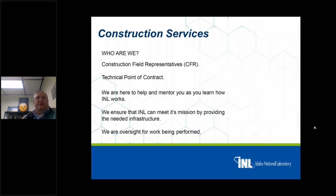One of the big things that we do is create infrastructure. The CFRs are also oversight. They are the ones watching to make sure the product is quality. Are we, as the INL, receiving what we have in our contract? And they're also there to help with safety oversight. Next slide, please.